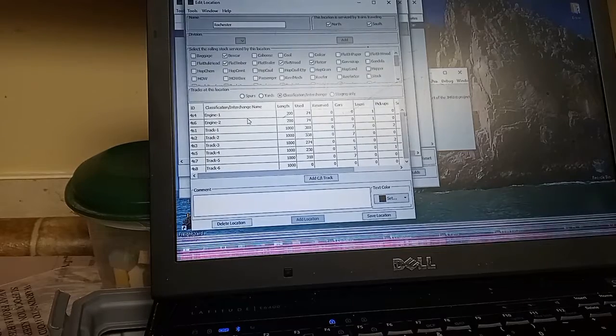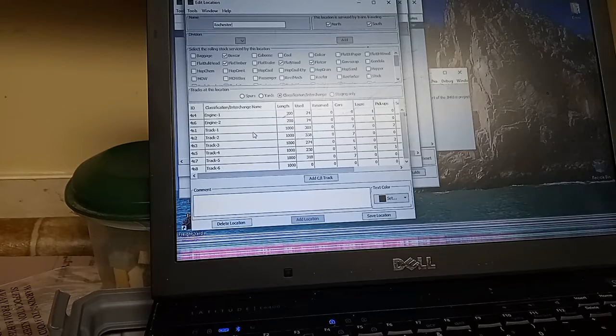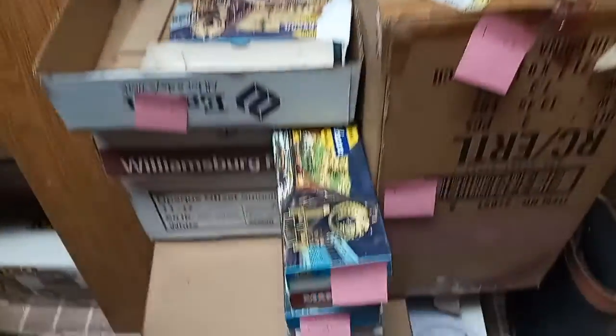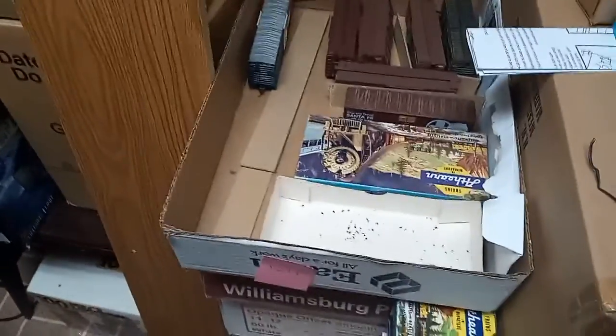I have engine track 1, which is 200 feet. Engine track 2, which is 200 feet. Then we have tracks 1 through 6, which is each 1,000 feet. And you can see very little of that is used. So what we have here is the sticky notes: track 1, track 2, track 3, track 4, and then that's track 5. And track 6, I guess, will be just sitting here.